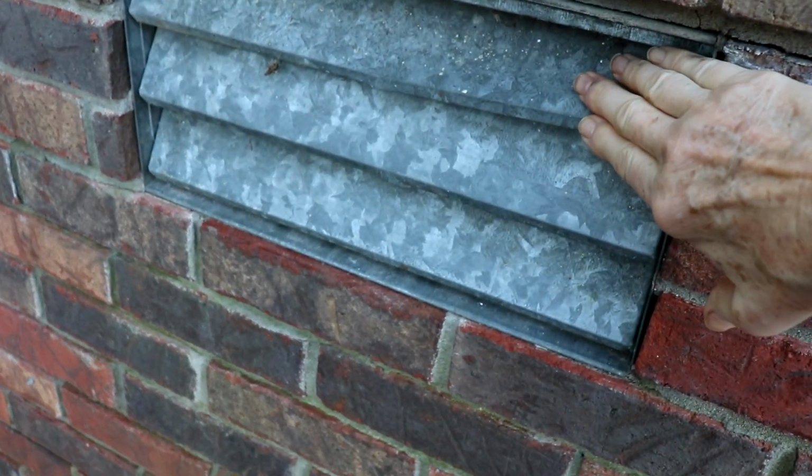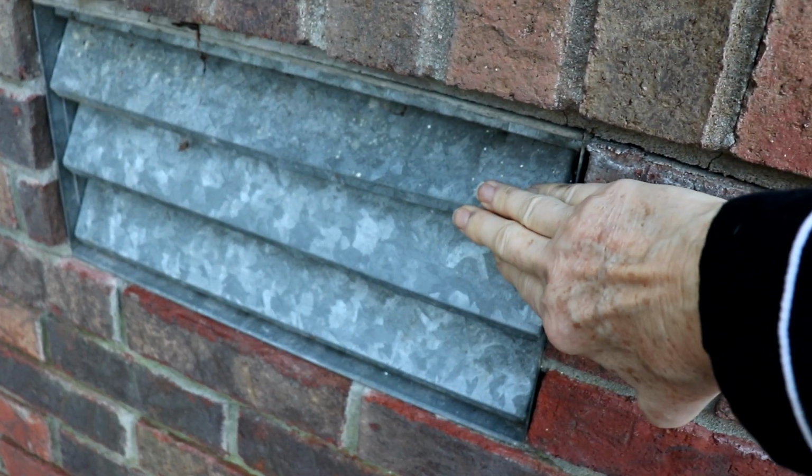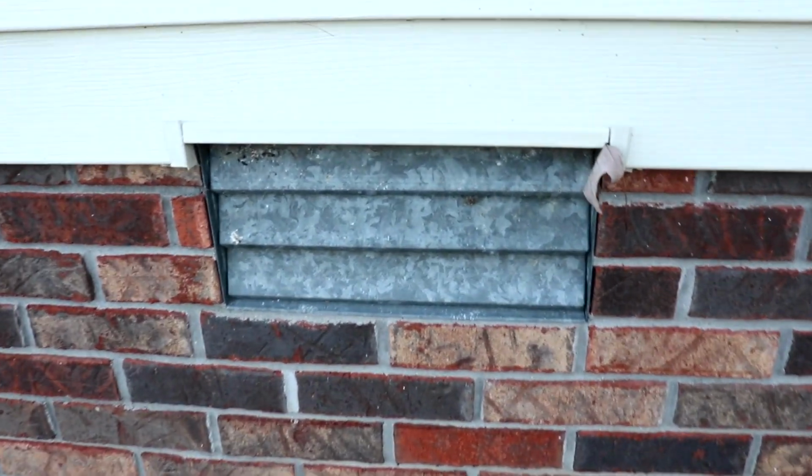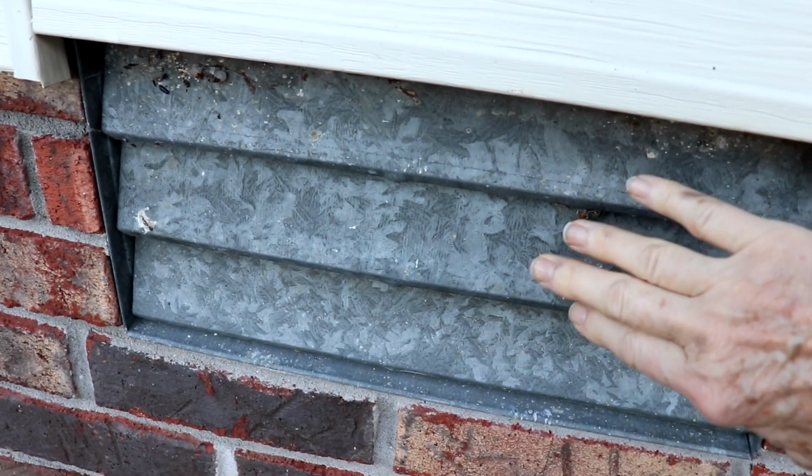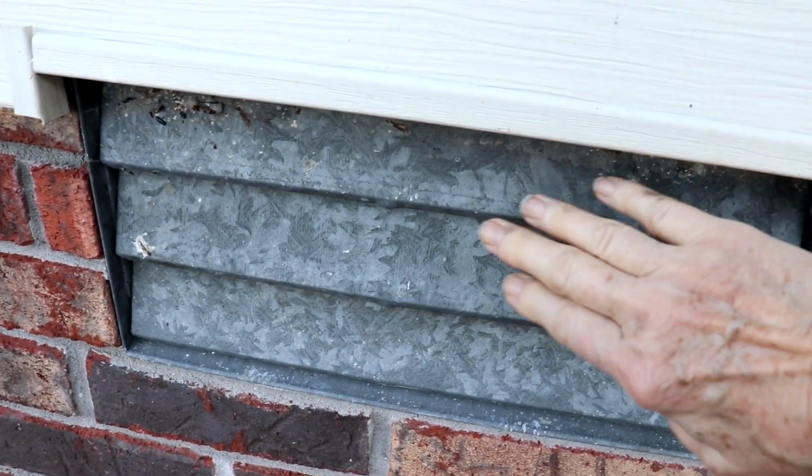Okay, did you remember to close the vents on your house? This helps to protect your water pipes. So if you have forgotten to do that in the fall, make sure you've got those done now.